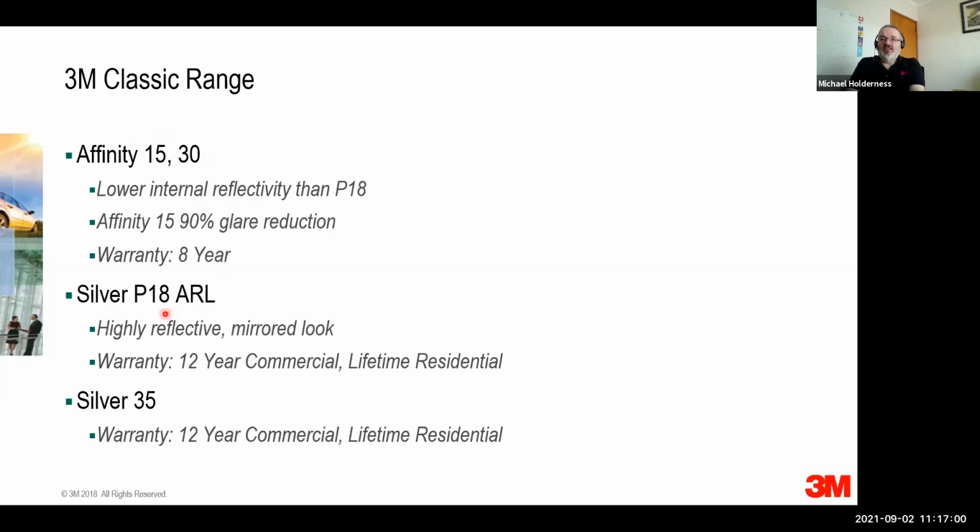Silver P18, this is the granddaddy. This one has been around 55 years. It was painted in 1966. So that's how long that film's been around. That's the first of the window films. It does an amazingly good job. This is the go-to product if you need a highly reflective mirrored look.